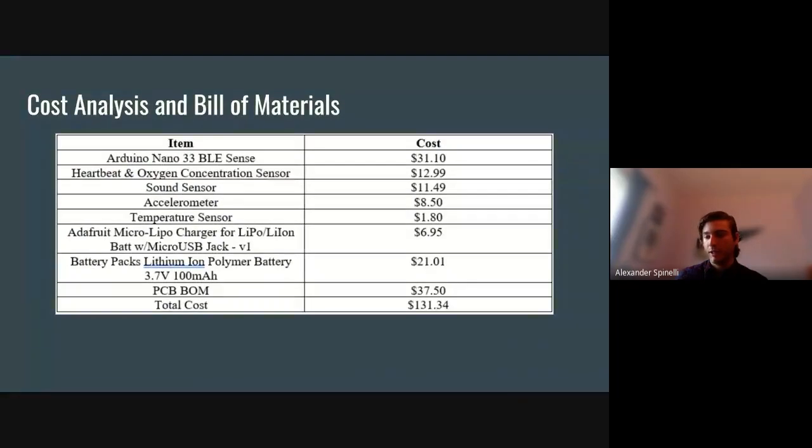So here's our cost analysis. Overall, we just have our main sensors, the battery, PCB, and the microcontroller. The total cost comes out to $131 for everything altogether.